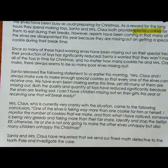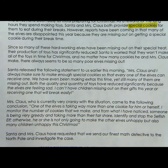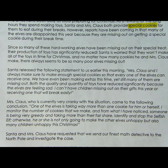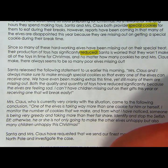Since so many of these hard-working elves have been missing out on their special treat, their production of toys has significantly reduced. It has gone down. Santa is worried that they won't make all the toys in time for Christmas, and no matter how many cookies he and Mrs. Claus make, there always seems to be so many poor elves missing out.